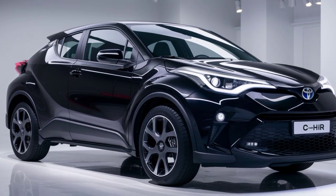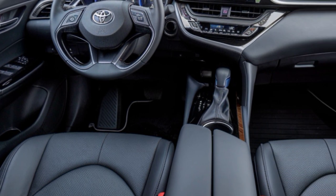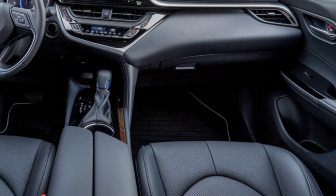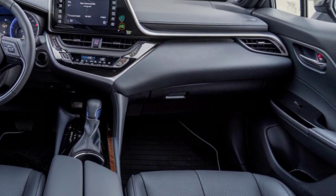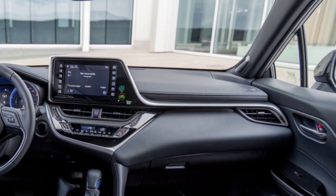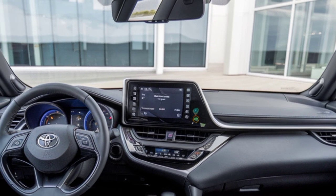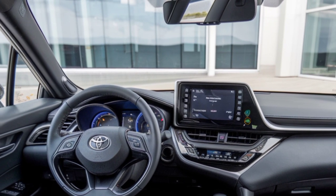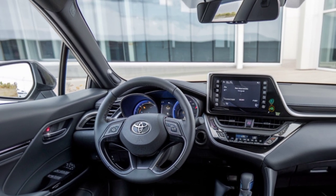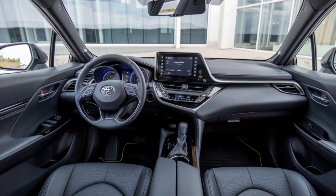city streets. Interior. Inside, the CHR embraces a modern and premium feel with high-quality materials, an ergonomic layout, and advanced technology. The cabin features a digital instrument cluster, a large touchscreen infotainment system with wireless Apple CarPlay and Android Auto, and an intuitive climate control system. Comfortable seating, ambient lighting, and increased cargo space ensure a balance between practicality and style.